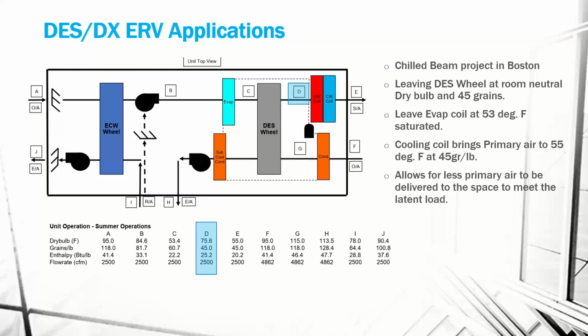In a traditional chilled beam system, we're looking at about a 57 degree chilled water entering temp. So our dew point is well below that chilled water temperature. So we have good humidity control. We're not going to be condensing across that chilled beam coil. And the other thing that this dry air allows us is less primary air needs to be delivered to the space to meet the latent load, because we're taking care of more of that latent load with less air.